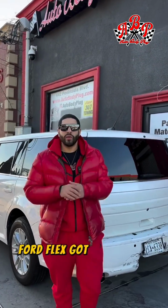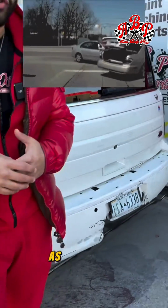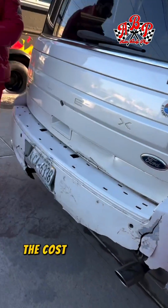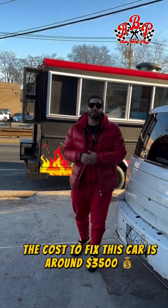Ford Flex got rear-ended by a truck. As you could see, it took majority of the bumper off. The cost to fix this car is around $3,500.